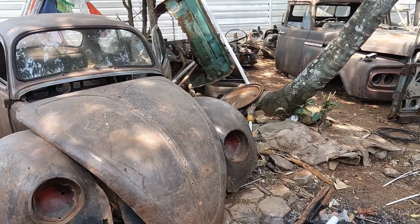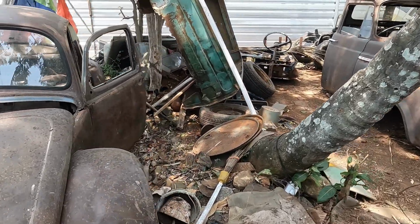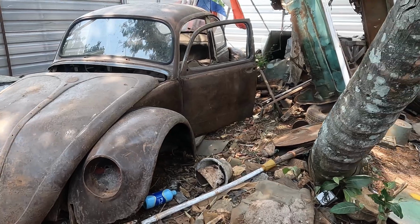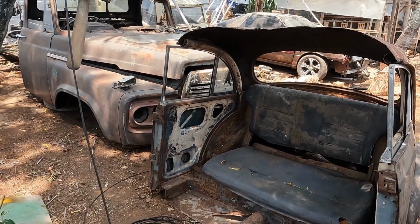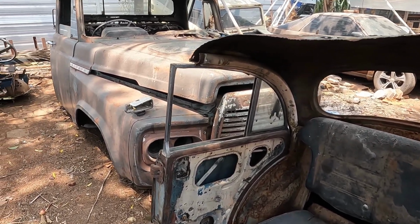And this time I take you on my world trip to Indonesia. This place is in Semarang in Java, and it was not easy to find this backyard because I don't speak the language, but I got a friend and she got in contact with the owner, and so he finally allowed me to take a deeper look, so here we go.